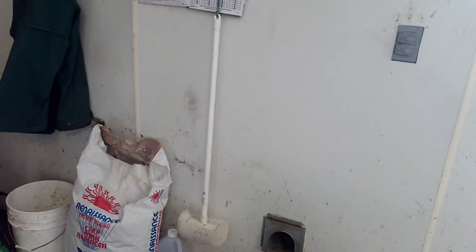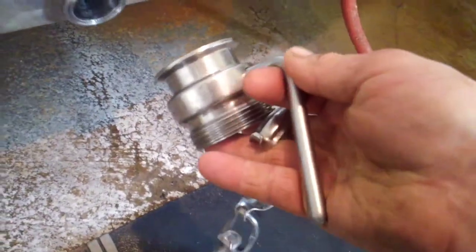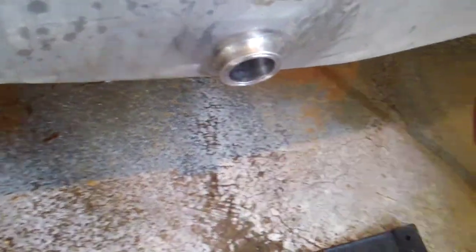He'll slip his hose through the port there, and on the outside of the milk house is a plug that he plugs into, and then that switch there turns it on and off. He's got an AC motor in the truck. The way he does it is, right here, the valve comes off to wash it, because this is the valve, and that gets clamped onto there.